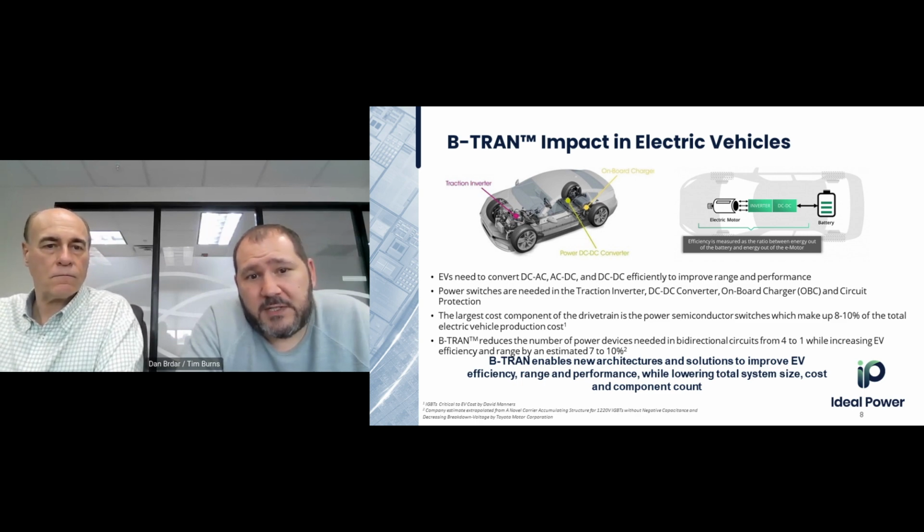Interestingly, power semiconductors and semiconductors in general are the second largest cost component of an electric vehicle behind the battery. So they can represent 8 to 10% of the total cost of the EV. We did some work based on some work done earlier by Toyota in improving IGBT efficiency. And using the B-TRAN performance characteristics, we determined that utilizing the B-TRAN in an electric vehicle rather than conventional power switches would improve the range of the vehicle by 7 to 10%.